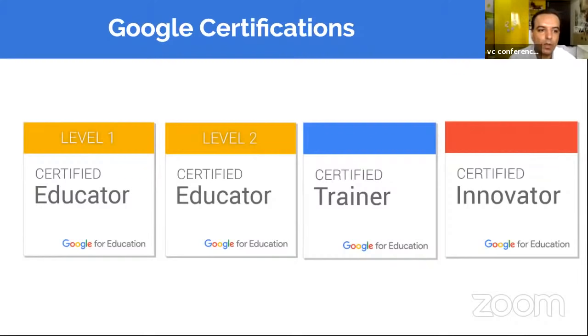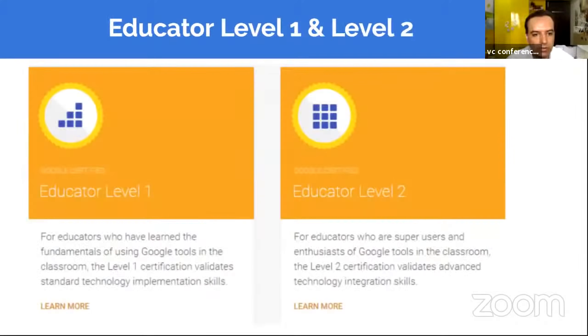So Educator Level 1 is for educators who have learned the fundamentals of Google tools. It basically tests your basic knowledge of all the Google tools we've been using so far. Educator Level 2 actually goes beyond. It tests the advanced knowledge of all the Google tools which are there in G Suite and outside G Suite, the Google Suite for Education. It covers a lot of applications and topics, so it's basically validating your advanced technology integration skills. The first one is standard technology implementation, and the second one is advanced technology implementation.